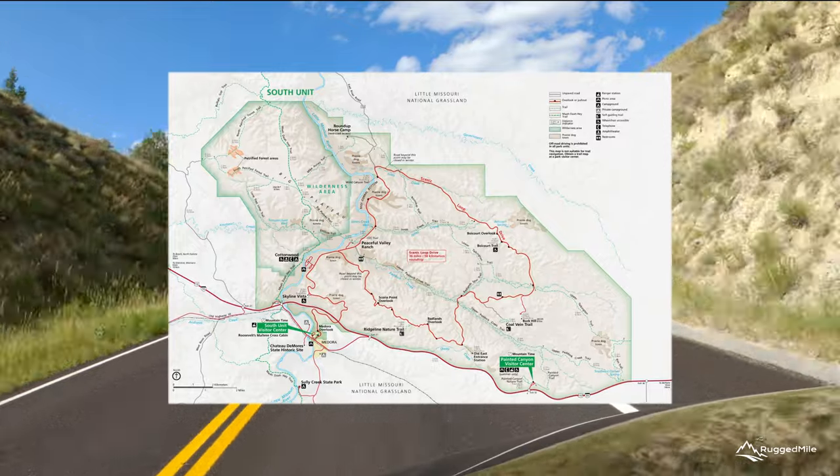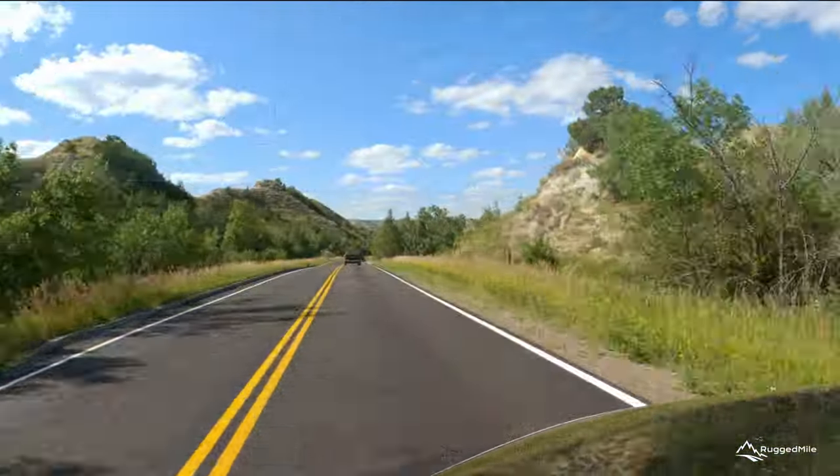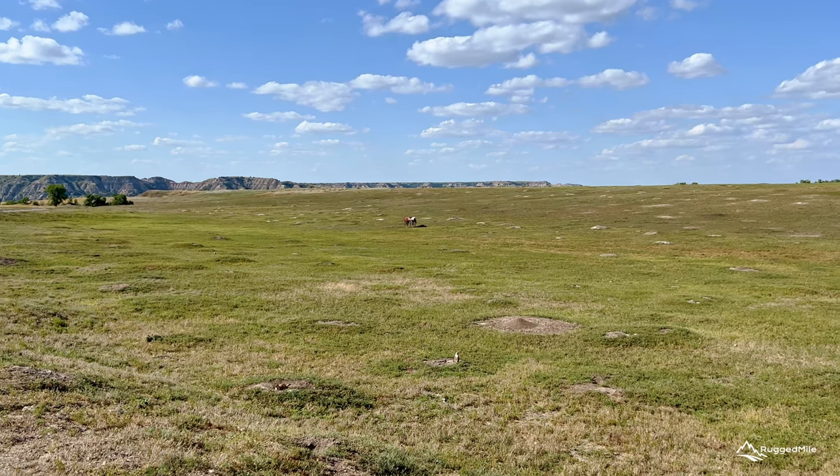The South Unit Scenic Loop is a 36-mile round trip with numerous pullouts and opportunities to see more wildlife, including wild horses, bison, and prairie dogs.